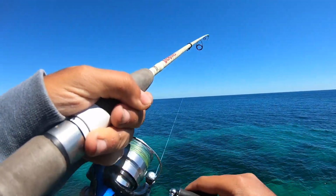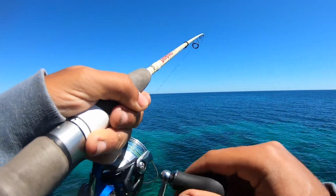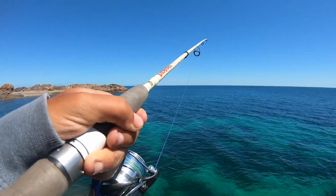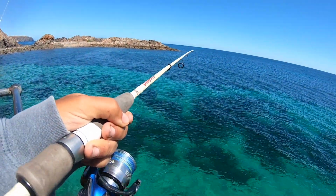I don't think he's been hooked yet. Oh, he's just fighting it. Is he sucking it? It's a super small one. I think he just got hooked. The small ones are good too, don't worry. He's got a follower as well. Get close. Yeah, I'll bring him in and then drop one down next to him.